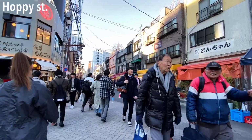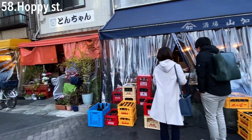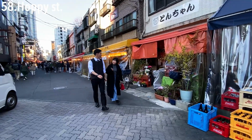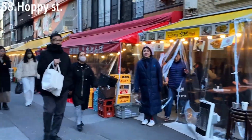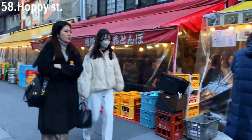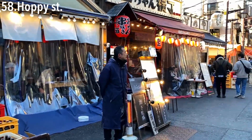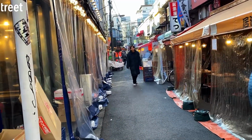Hoppy Street. Asakusa Hoppy Street is an izakaya street located on the west side of Sensoji Temple. It's open from lunchtime, so you can enjoy drinking from noon. If you wanna feel nostalgic Japan, try it.